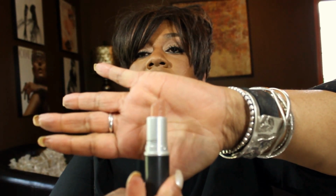And this next one is Underplay. That's Underplay. Again, another beautiful brownie nude. That's Underplay. Beautiful shade.